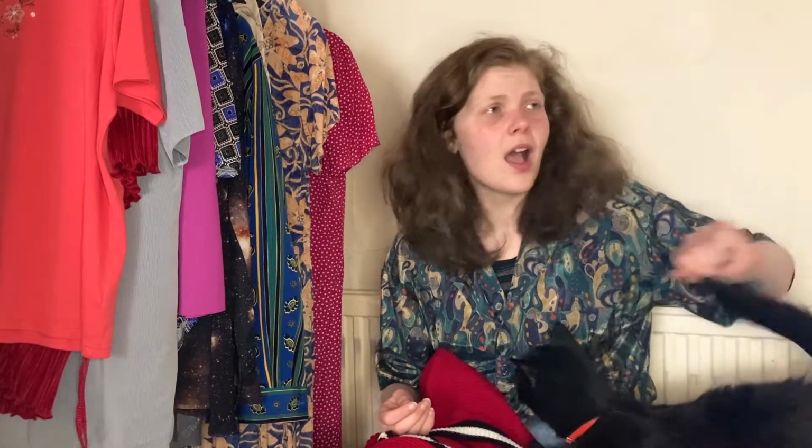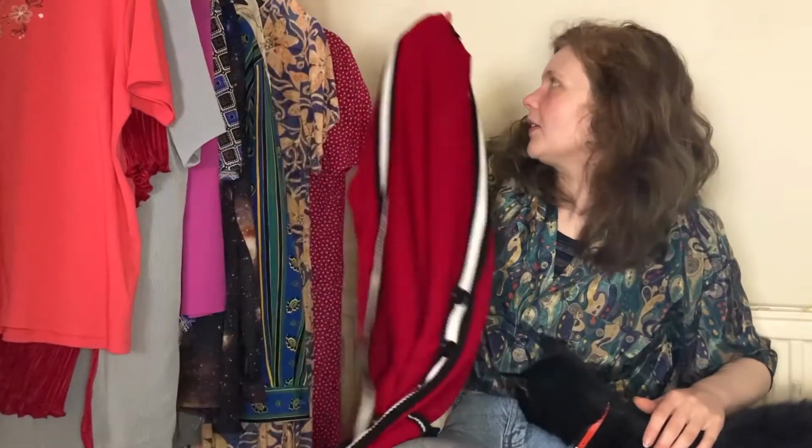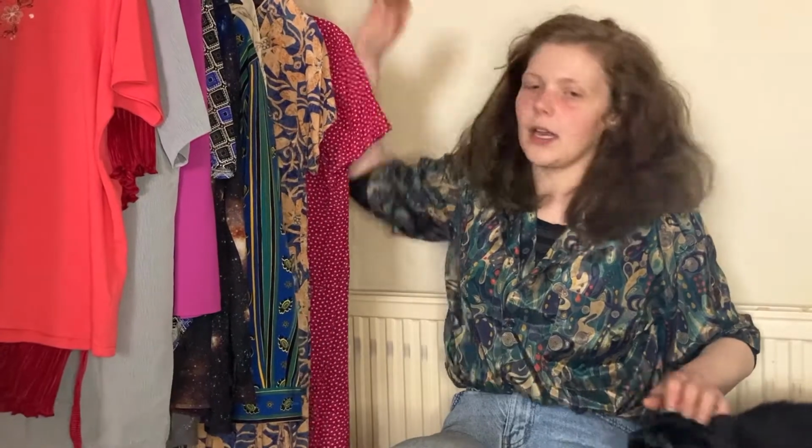I really like the way it fits. It's not quite baggy or oversized, but it's not really fitted either, even though it's an 8 to 10, which just goes to show that size means nothing. But it's just very cute, and I feel like I'm going to get a lot of wear out of it, because I like a good cardigan. And the only ones I have are beige for some reason.